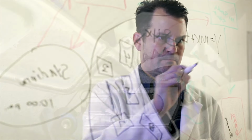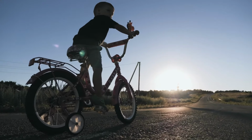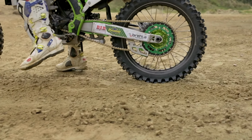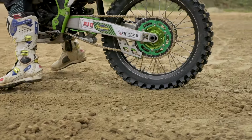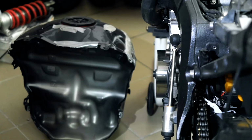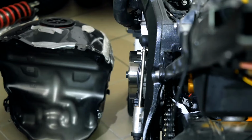By changing the tooth count of your sprockets, either front or back, you're changing the amount of torque your chain can impart to the rear wheel. Bigger sprocket means more torque, means more power. If you've ridden a bicycle, you know how this goes. If you bump up a few teeth in the rear, say going from a 41 to a 42 or maybe even a 43 tooth, you'll notice a subtle increase in power. And if you go down a tooth in the front, you'll notice a big increase. Once again, that's thanks to math.